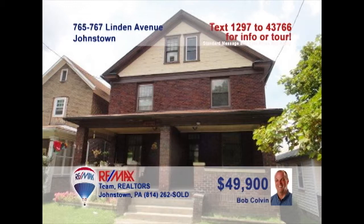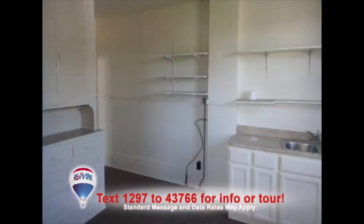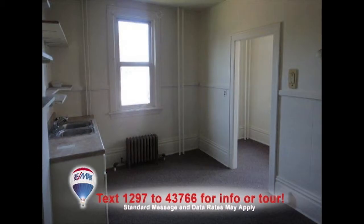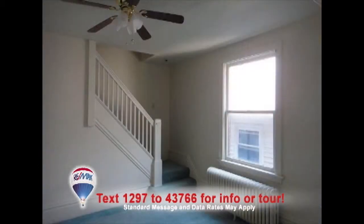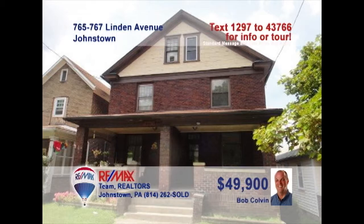Now is a great time to invest in real estate, and this rental duplex in Moxham could be the right opportunity for you. Listing leader Bob Colvin has all the details on this property that offers each of your tenants a living room, dining room, kitchen, three bedrooms, and a bath. You'll also find a detached three-car garage and separate utilities. Rent them both or live in one side and have renters help with the mortgage. Let a Bob Colvin buyer agent show you how.